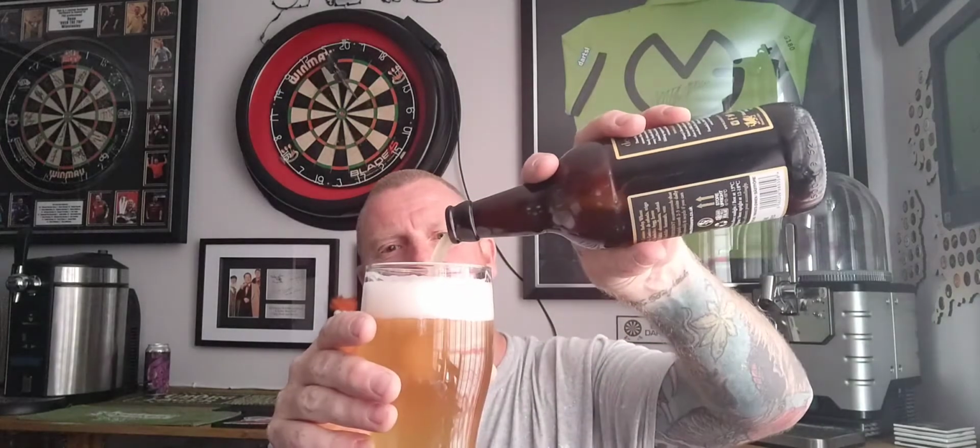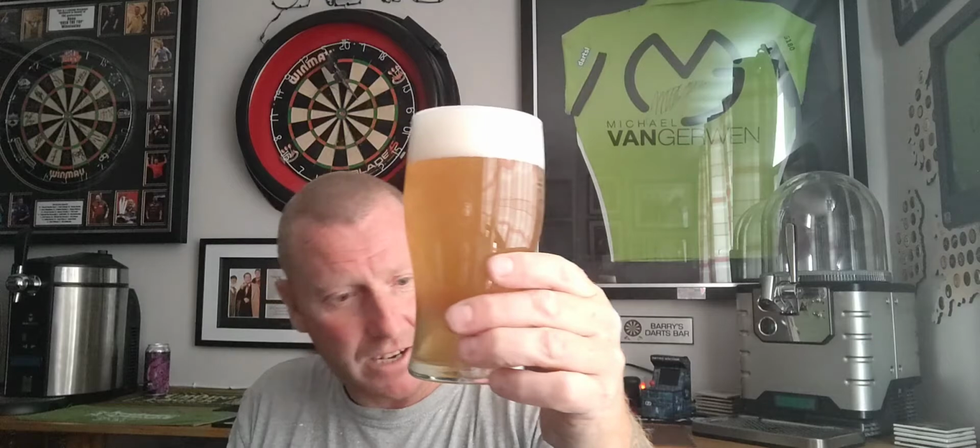And like I say, at 3.8%, I'm always dubious about low ABV beers. But I like to try them because, although I might knock a lot of low ABV beers, they're not all bad. So let's dive in with Monty's Desert Rats Blonde Ale. Cheers. Did I say 4? No, I did say 3.8%. So let's go in again.